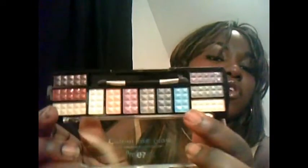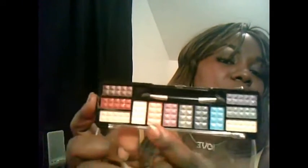This one has your, and these are the sparkle ones, because they have like the sparkle ones and then the matte ones. So these are the sparkle ones, and this is another sparkle one. See, this one got your bright blue and your pink and all that stuff. And I'll swatch that blue. I've got to swatch that blue. Look at that. Yes.